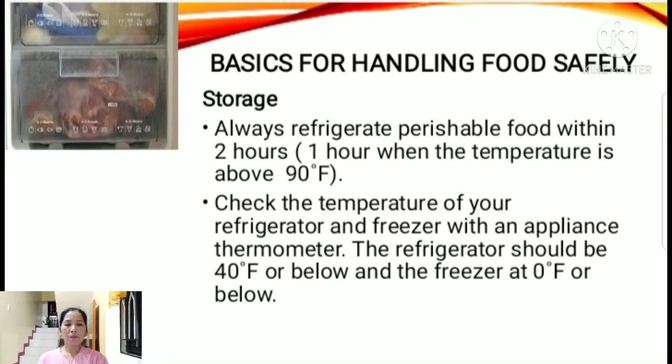And then check the temperature of your refrigerator and freezer with an appliance thermometer. The refrigerator should be 40 degrees or below and the freezer at 0 degrees Fahrenheit or below. So, sa pag-i-store ng pagkain, siguraduhin na sa tamang temperature yung ating refrigerator. Pwede naman natin ilagay sa loob at make sure nakakaunti ang laman. Pero kung marami ang laman ng refrigerator, dapat ito ay nasa high.